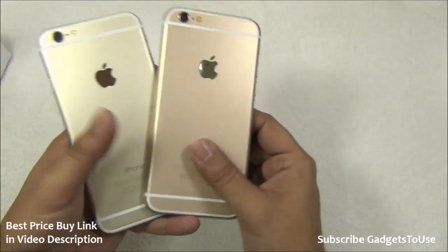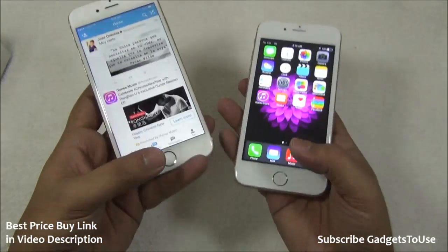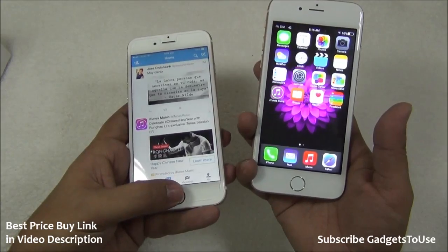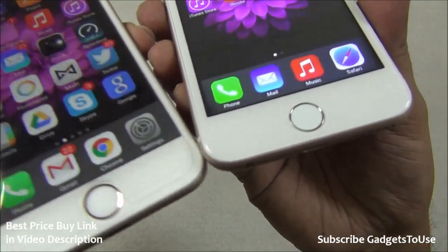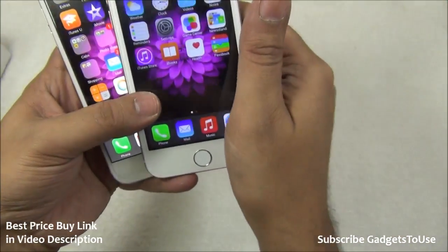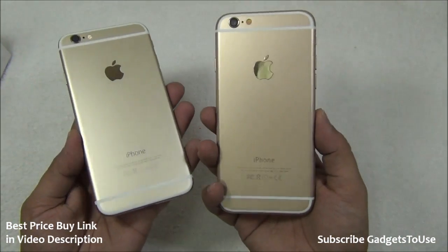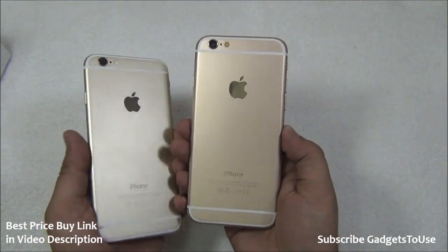And then there are some other differences which we pointed out as far as the connectivity ports and the front display are concerned. The front display is very nicely faked, I would say, on the fake iPhone 6, which may make you believe that this is an original iPhone 6, but there are differences which I have pointed out. Again, you can find out whether you have an original iPhone 6 or a fake one from this video which we have just done for you.